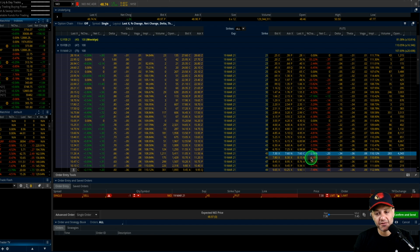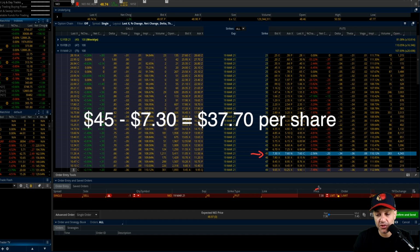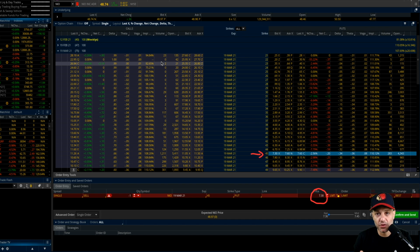If NIO hits $45 and you get assigned the put, i.e. you get put the shares, you'll be forced to buy 100 shares of NIO, but your cost basis won't be $45. You already got paid $730 for the put. So your cost basis would be $45 minus $7.30, which is $37.70. So if you are bullish on NIO, wouldn't you relish the opportunity to buy it at $37.70?